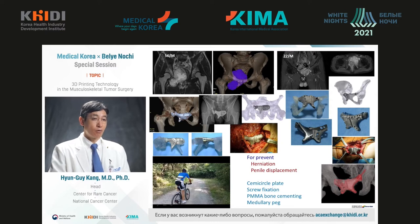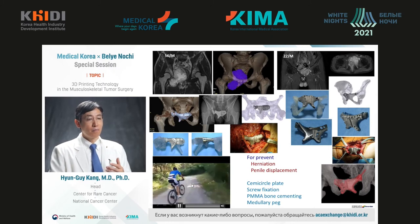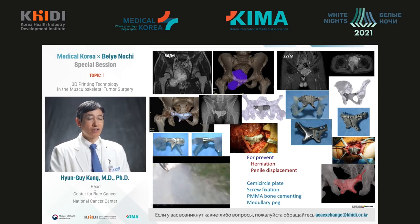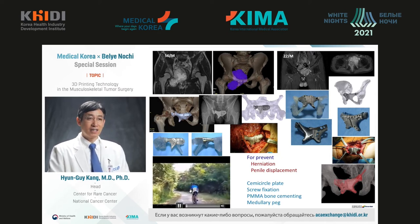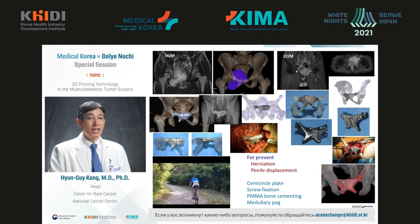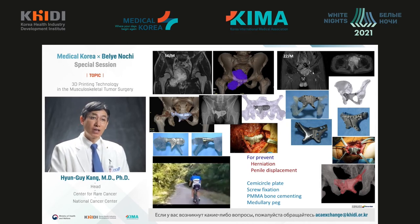Patient, 56 years of age, chondrosarcoma. We reconstructed his pubic bone with a 3D printer in order to avoid herniation and penis displacement, for normal sexual activity and sports activities. This patient in 6 months could ride a mountain bike. Male, 22 years of age, Ewing sarcoma of his pelvis. With 3D printing technology, we managed to retain his acetabulum.